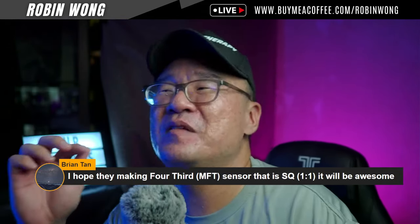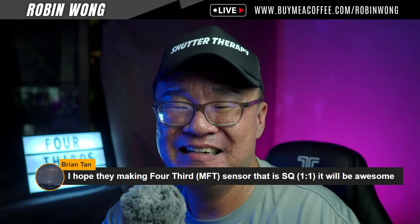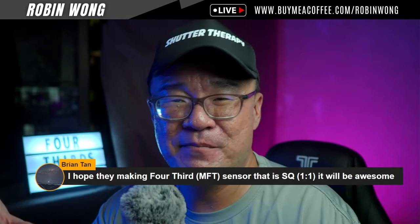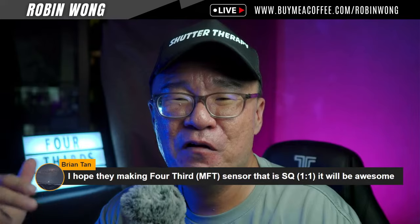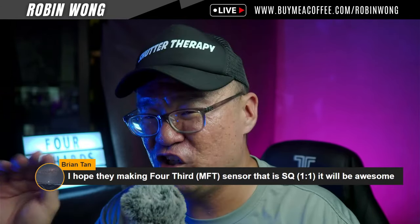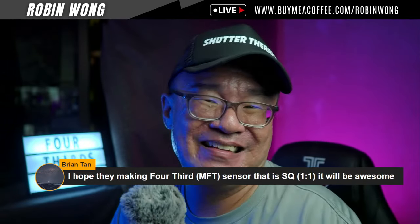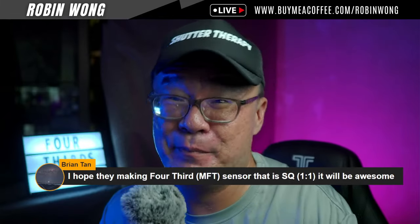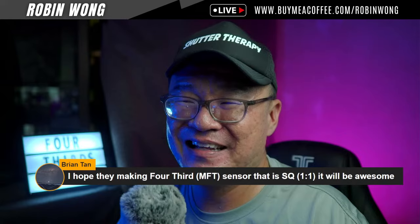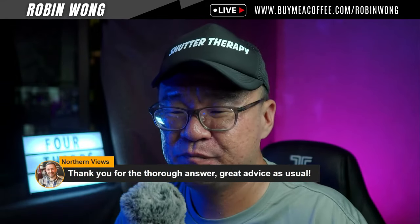I think it's not easy now because Micro Four Thirds lenses are not compatible with a square sensor. The lenses are optimized for the current rectangular Four Thirds size sensor. So if they suddenly change the sensor size, they may need to change the lens mount and the lens design as well. So that may not be feasible. I'm not saying it's a bad idea. If they had done this from day one, it would have been awesome. But to suddenly have a change now is actually not a very good strategy.